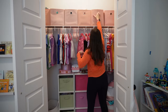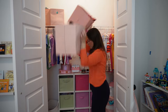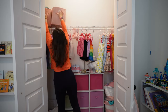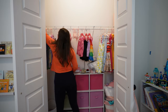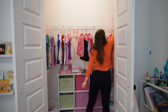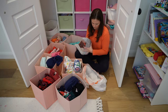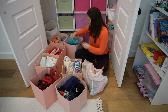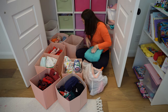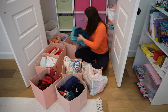The next thing I want to do is get down all of these bins in Rory's closet. This is where I put all of her clothes last spring that were long sleeve, winter coats, all that stuff. We are definitely not ready by any means for winter coats right now. We're more kind of a light jacket in the morning weather, but I do know she had some pants that I wasn't quite ready to donate in the spring. I wanted to see if she hit a growth spurt this summer, and she did. So all of those pants that I had saved, I can now donate them.